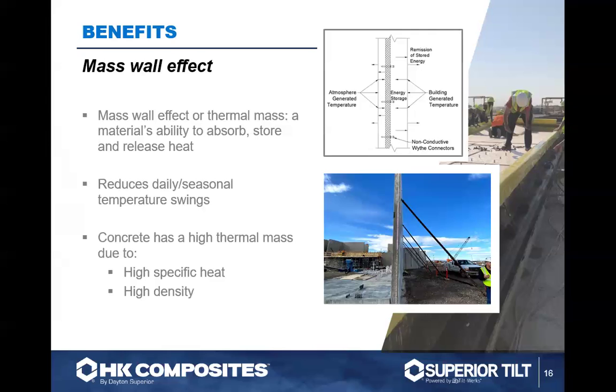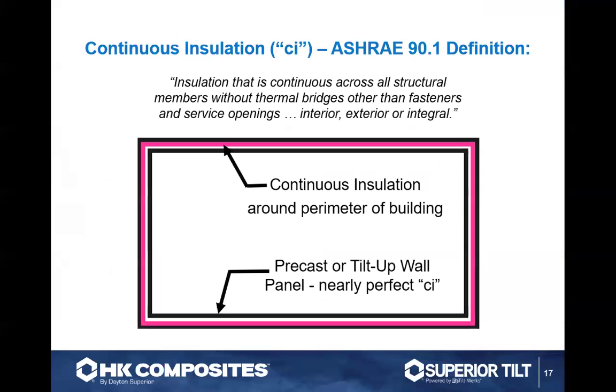So the thermal mass is something that actually is very effective, and it's actually used by ICC in the code requirements for insulation thicknesses as well, which we'll see. Next slide. We're going to see that again.